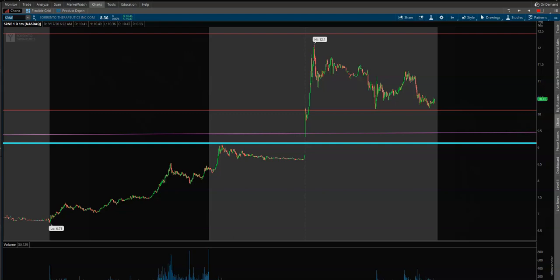So, in my eyes, this is a short. Looking for a pop. If we do get a pop out of the open right up here to 11.50 to 12, then watch for topping up there and short it. I think it'll be a nice fade from there. If we do start to pull out of the open, and if we break this 10 right here, short it, slam it down, bring it back down to $9 and under.